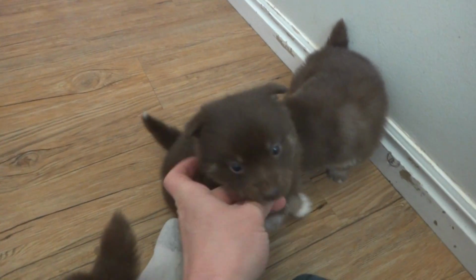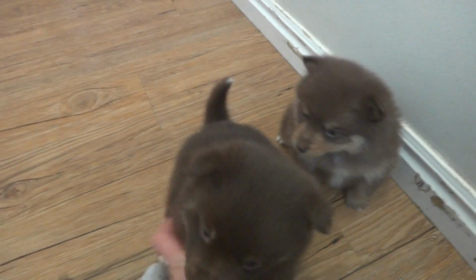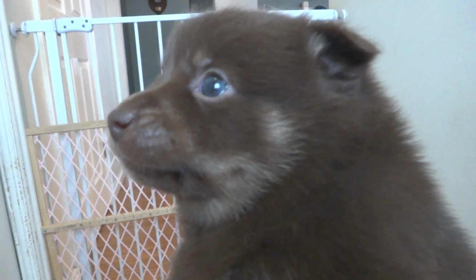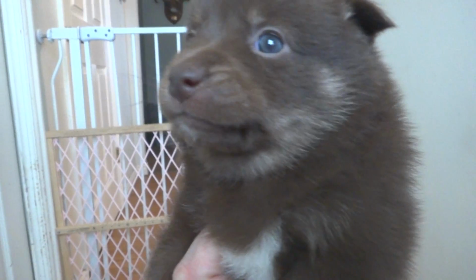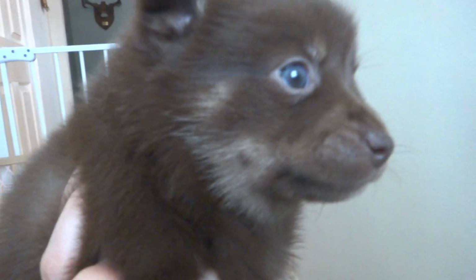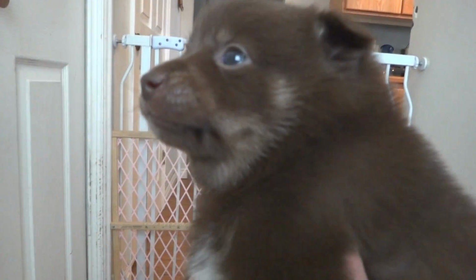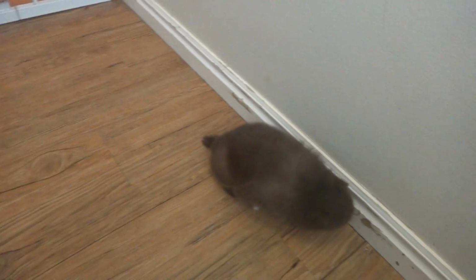Both these darker ones you can see, they have little facial markings starting up on their face. That's going to grow over time. So I'll have the full agouti-like mask most likely. Little Genesis.